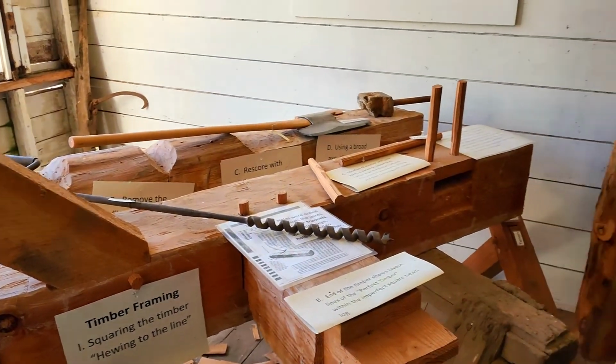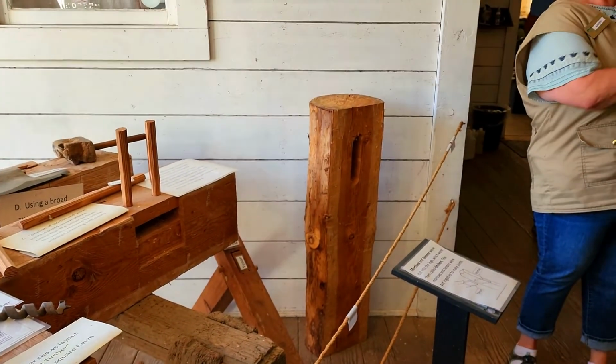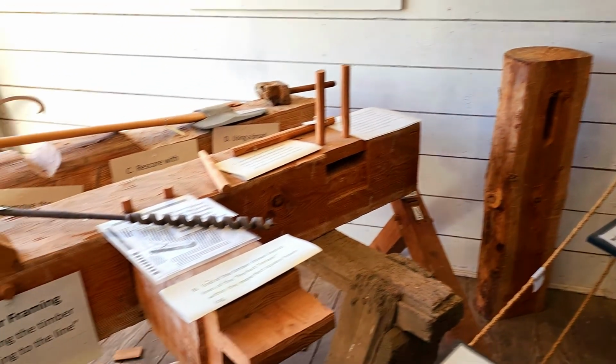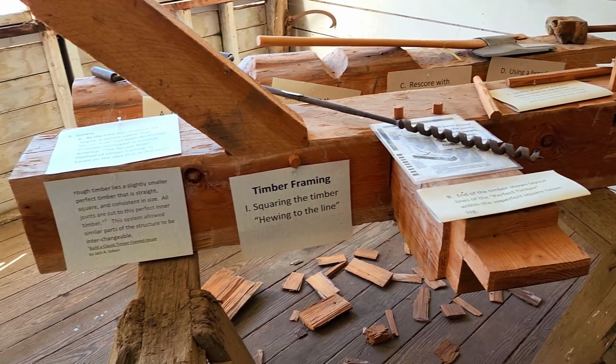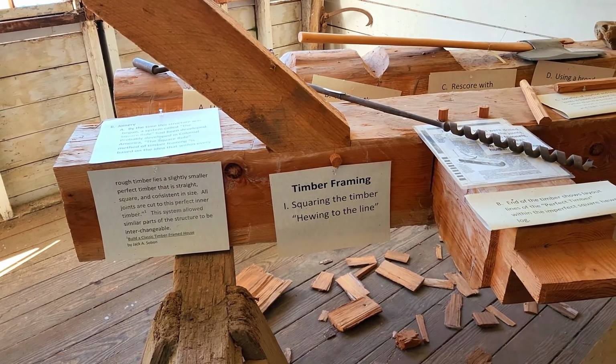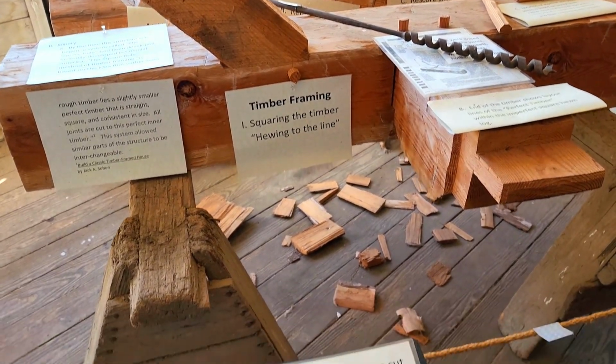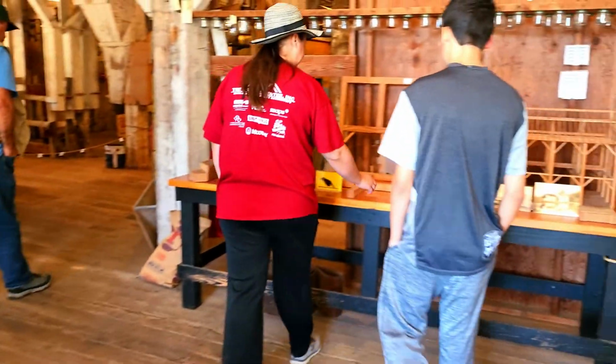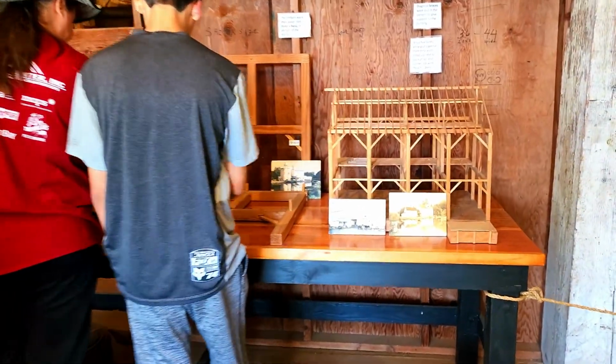Well, then how come there's nails up there? Well, that's not the original. Oh my goodness. Can you imagine that? Yeah, like the Lincoln logs. Exactly. That's why they've got the little example of it there. You can touch these? Yeah, absolutely.